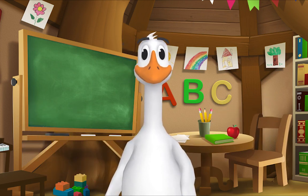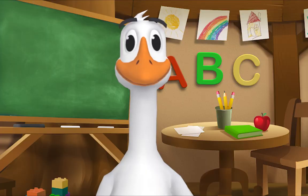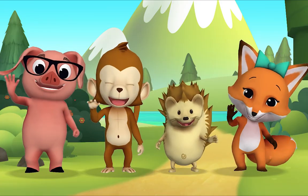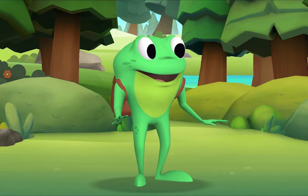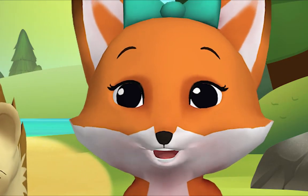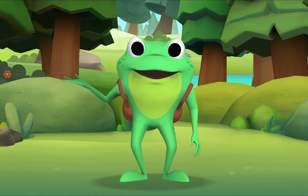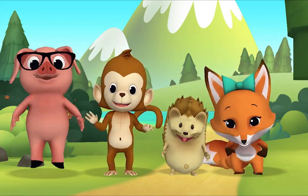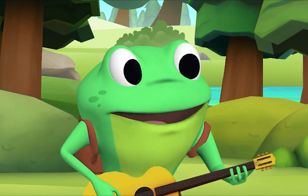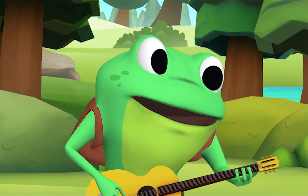Kids, it's time for a sing-along with Mr. Frog. Yay! Remember to say hello when you see him. Hello, kids! Hello, Mr. Frog! I'm going to teach you a song called Five Little Speckled Frogs. Frogs? Oh, like you, Mr. Frog! That's right! Today, you can all pretend to be frogs. Yay! I'll sing the first part, and then you sing along with me. How many frogs did I say there were? Five! Good listening. Here we go.